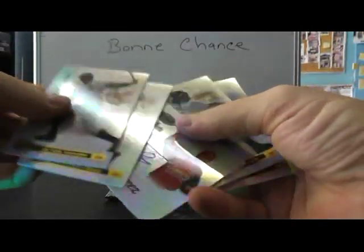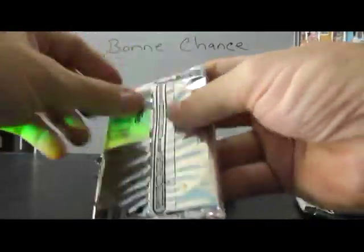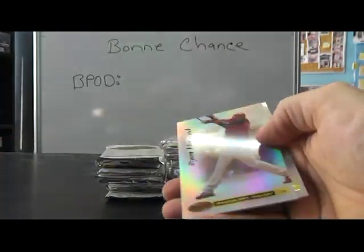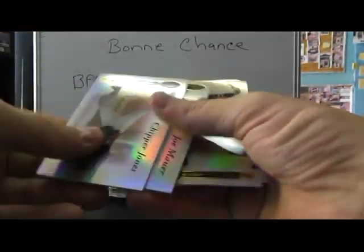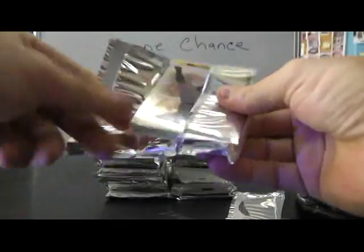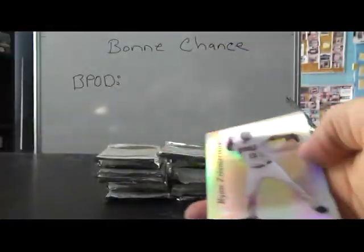Moped. Prospect Chris Perez. Okay. A blue Hideki Okajima. And that one's numbered at 99. Okay, Hank Conger, autograph, not numbered. Justin Verlander, autograph. And there we go.